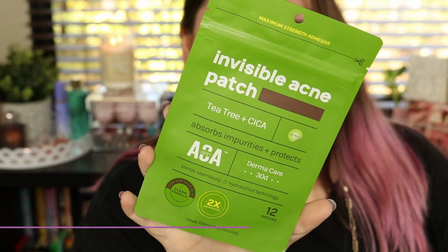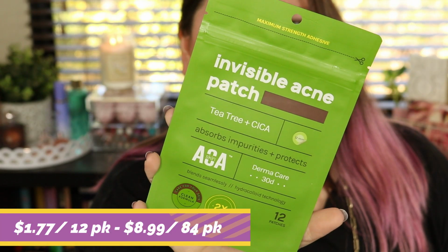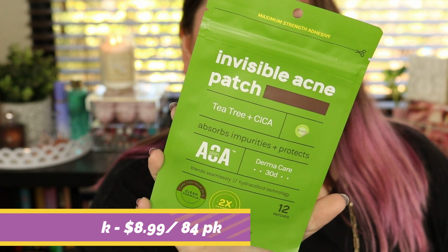Then moving on, this is one of those products that you need to keep on hand just in case. I don't break out as much as I used to, but I still occasionally get active breakouts with my acne, and these are the invisible acne patches. They have tea tree and ShopMissA. I always feel weird when I say that word. This is to absorb impurities and protect your skin.